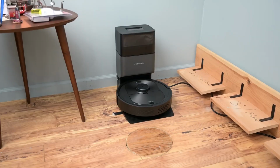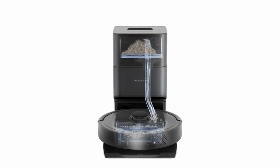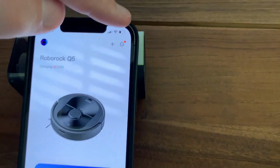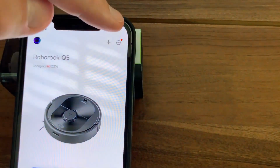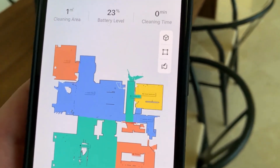One of the standout features of the Q5 Plus is the self-empty dock, which automatically empties the vacuum's dustbin after each cleaning session. With a 2.5-liter dust bag capacity, it can hold up to 7 weeks' worth of dirt, sparing you from frequent manual emptying. The Q5 Plus employs PreciSense LiDAR navigation, providing extremely accurate mapping, even viewable in 3D.